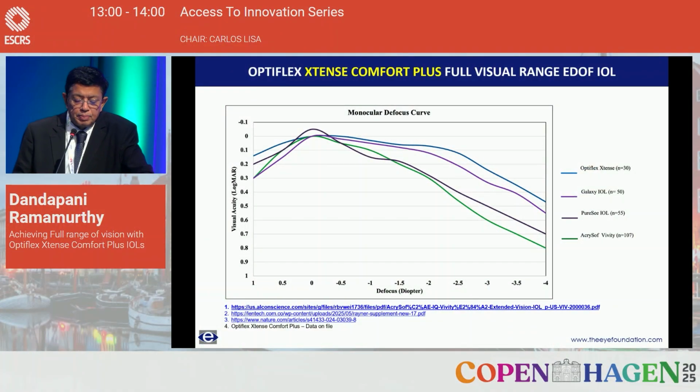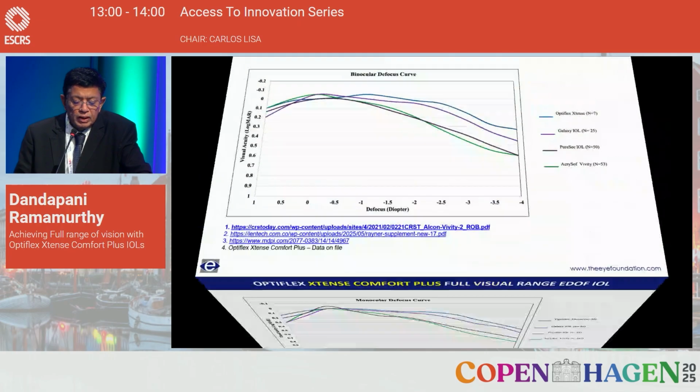How does it function in comparison to the other popular trifocal and EDOF lenses that are available in the market? These charts are compared with what is published on the websites of these particular lenses, the Galaxy, the POC, the Acrisoft, etc. They're all quite comparable. As you can see, when it comes to intermediate and near, the drop-off is significantly more with the other lenses compared to the Xtense. And Xtense seems to have a fairly larger, flatter plateau, because of which even the intermediate and near vision seems to be taken care of a little better.